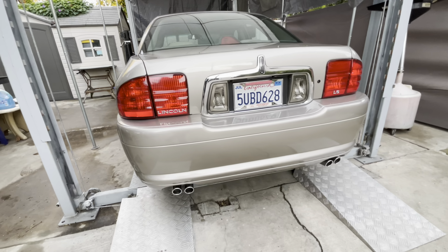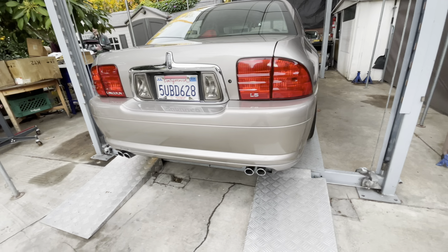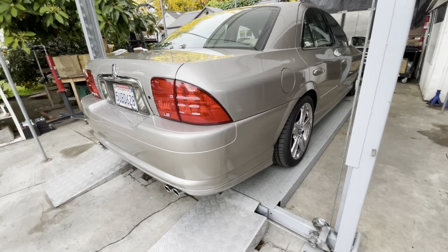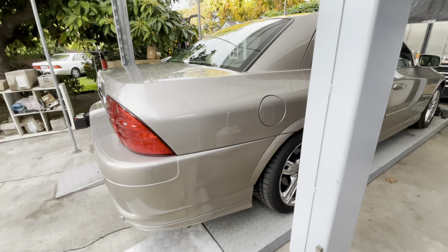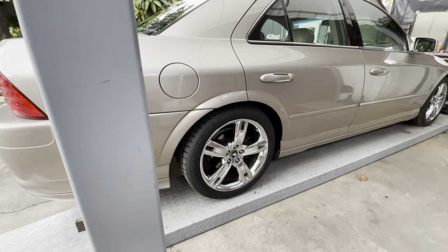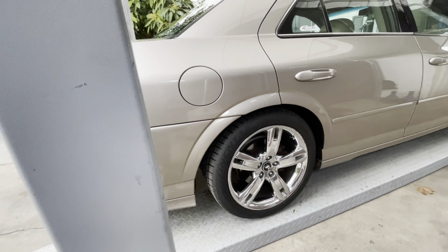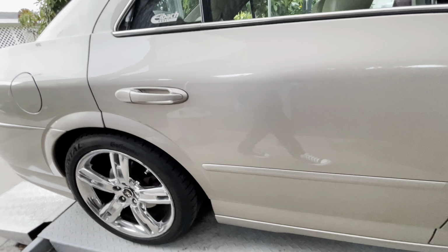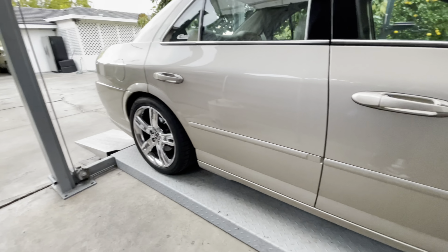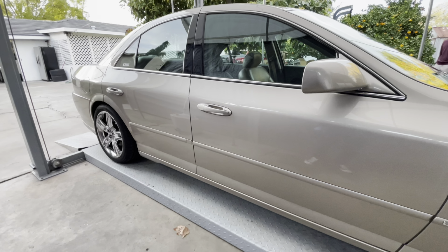It has an LSE bumper with quad exhausts in the back that came on an early LSS LSE model. It has the very rare 18-inch S-Type R wheels, staggered with 285/35 and 255 tires, I believe, in the front. It only has 82,000 miles.